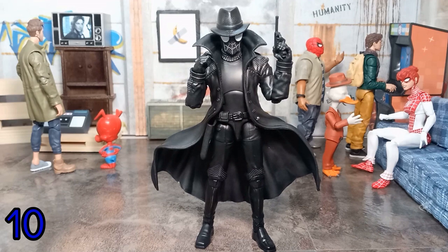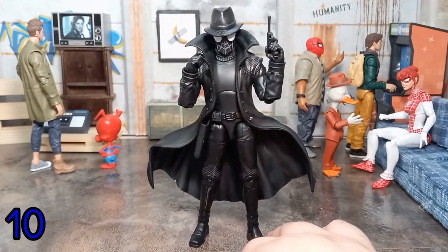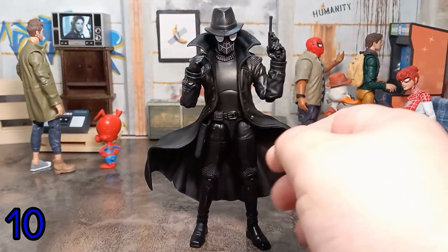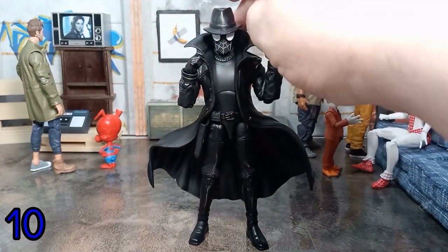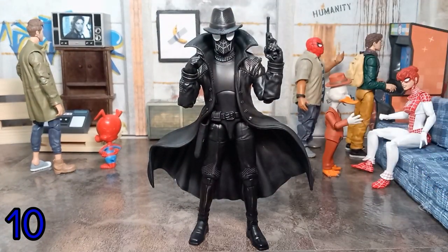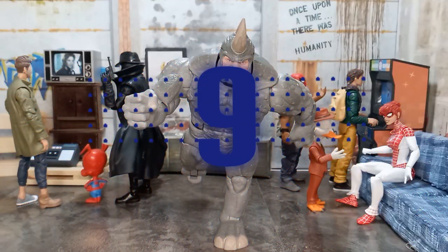But Spider-Man Noir, absolutely love this figure. So excited to get it into my collection. A couple of things I don't like about it is kind of the pants that they used and that shirt there. Would have liked some more texture on it, but great coat. The fedora, the extra head sculpt that it comes with. Great job. Absolutely love the figure. Number 10, Spider-Man Noir.